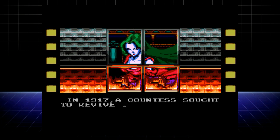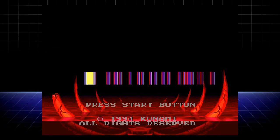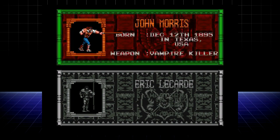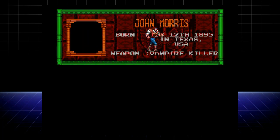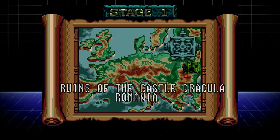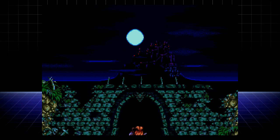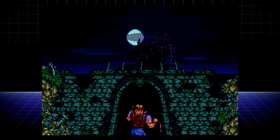This is a game I've been playing a lot recently, the actual Mega Drive cartridge. Castlevania Bloodlines doesn't seem to get talked about as much as it should. It's very, very good. As you pick John Morris, you've got the fella with the whip, as you need in a Castlevania game. And as you'll see, this is running from the SD card in the Flashback, because the Flashback doesn't come with this game as standard.